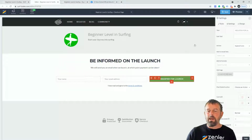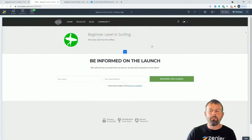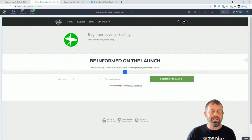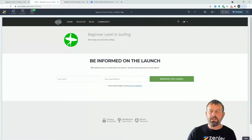So we're now going to click save this. I'm going to see how this works now when we go into Incognito. Now remember, this course is published. The course is published, so it's all visible, but because we've now taken away the checkout box in here, even though we have a price associated with this course, they'll never be able to buy it because the checkout box has been deleted out of the checkout page. This is really important. So I'm going to jump into this in Incognito and we're going to test it out.